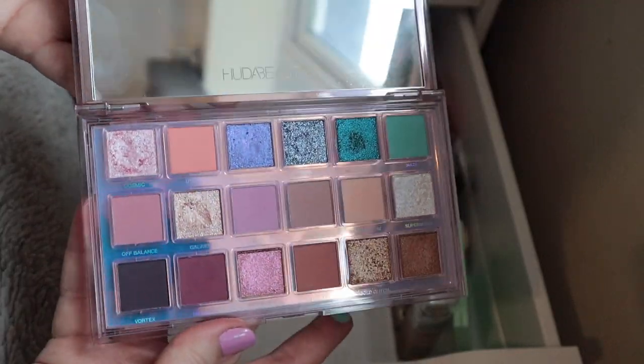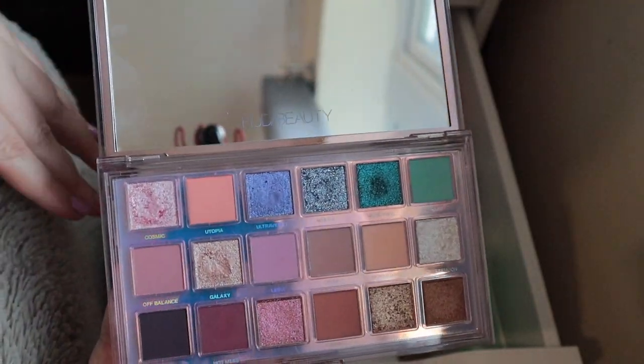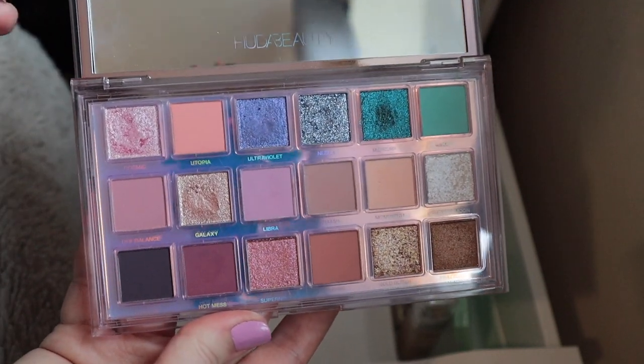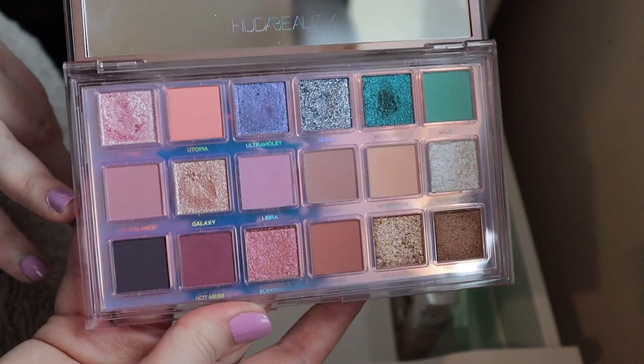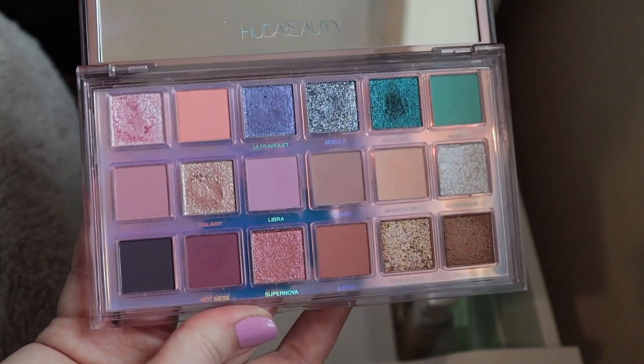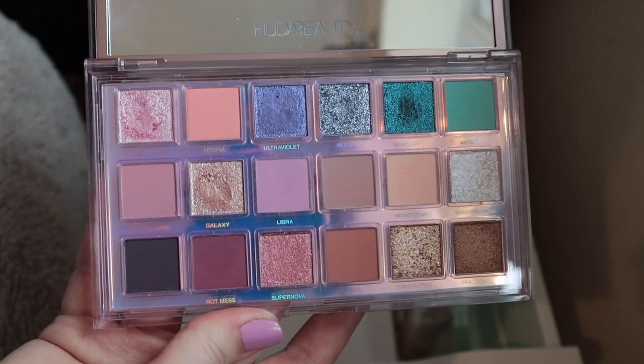The one thing I would say though is I have to be careful which product I use underneath this, because this does crease quite easily for me. So I use a matte concealer and then powder it down, and that works better. But if I use anything a bit more oily or a bit more greasy, this will crease.